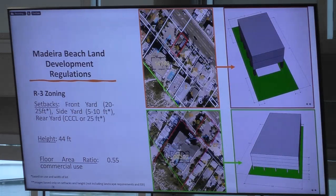Looking at the zoning district, what we have in there is the front yard. The front yard is on the side for this building, 20 to 25 feet, and this is dependent on the use and the width of the lot. For this lot, the example we took, the setback would be 20 feet. The side yard is 5 to 10 feet, also depending on the use and the width of the lot. The rear yard is the coastal construction control line. So if you're on the beach, you'll have the CCCL line and you can build to that line. Or if you're not, say in this example, maybe 25 feet of a setback for your rear yard.